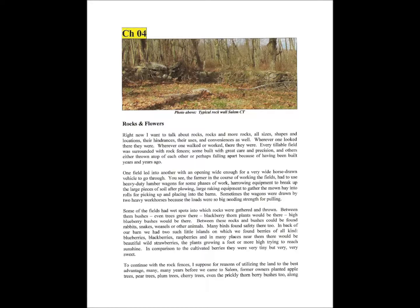In back of our barn, we had two such little islands on which we found berries of all kinds. Blueberries, blackberries, raspberries, and in many places near them there would be beautiful wild strawberries, the plants growing a foot or more high, trying to reach the sunshine. In comparison to the cultivated berries, they were very tiny, but very, very sweet.